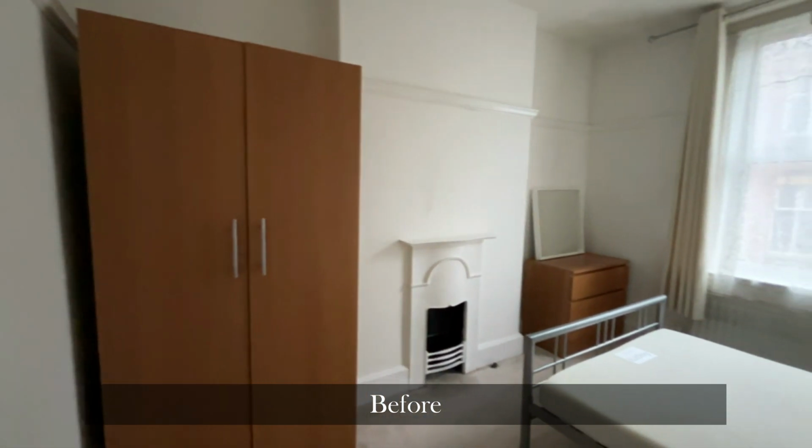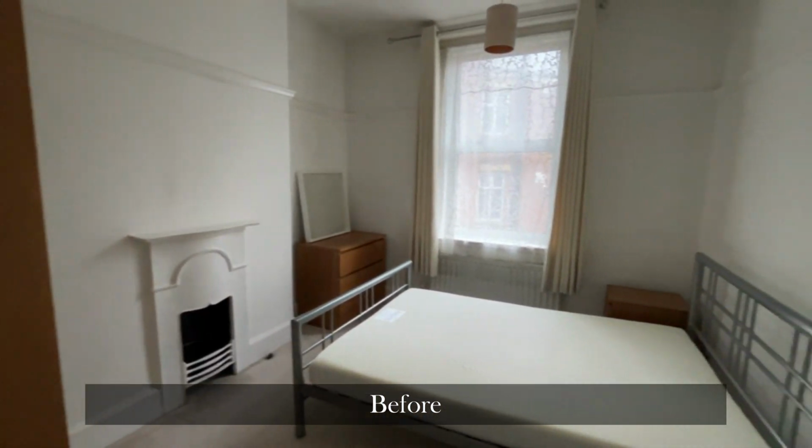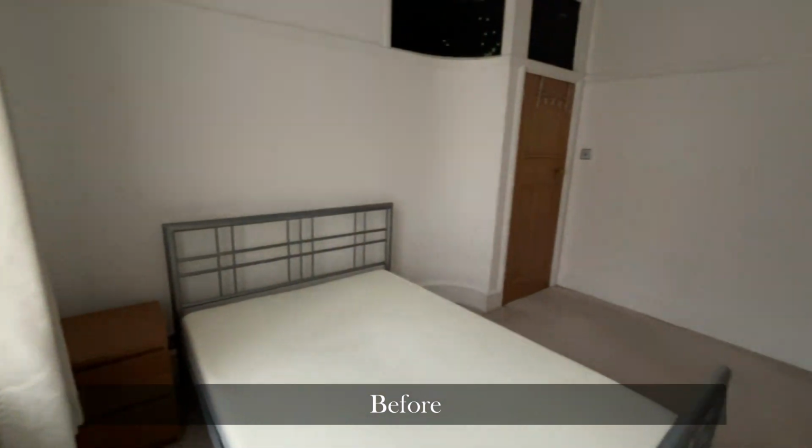It's already all over the place, as you can see in my background. I don't know if you can see anything, but we're going to put it together and make it actually look like a room. I'm going to insert here a little bit of how it looked when I just moved in. It only had a bed, a wardrobe, a chest of drawers, and a bedside table.